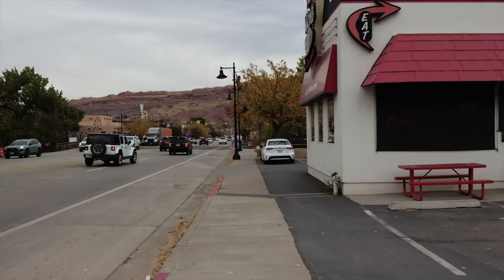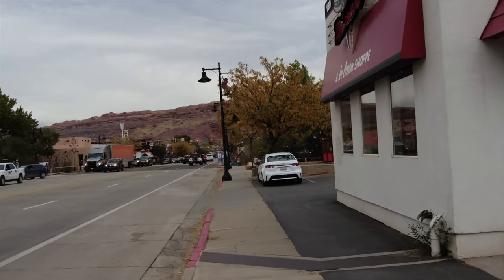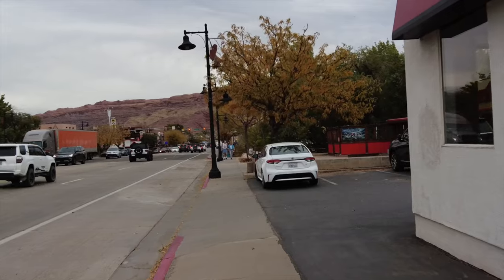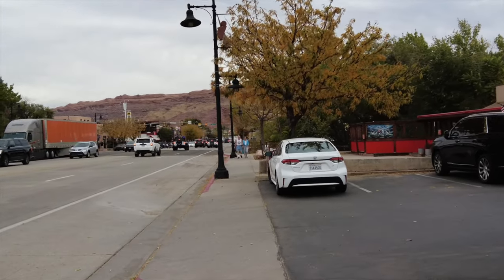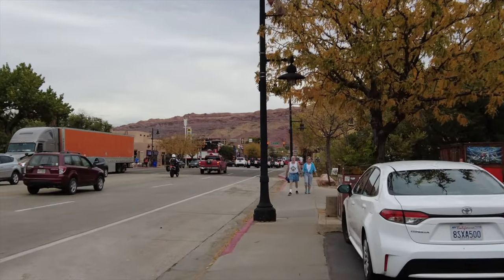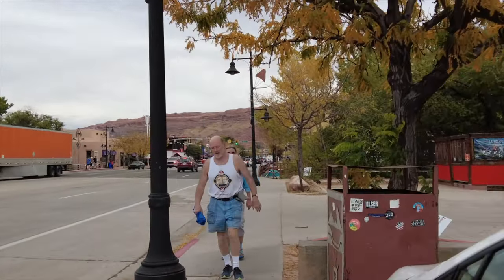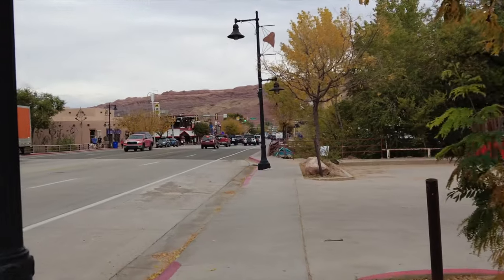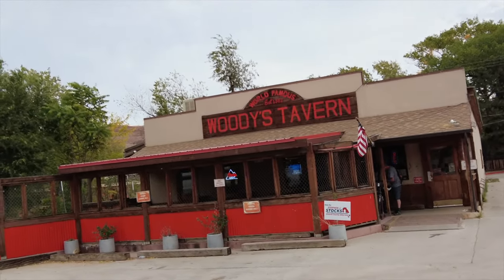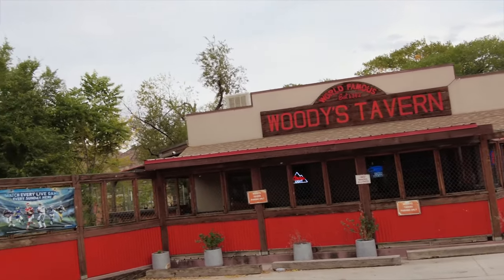Never tried this Moab Diner, but all the food places are just overcrowded. There's not enough restaurants for the people here. There's a place called Woody's Tavern. It seems to be popping in the evenings. They have pool tables, cold beer. They say they have the coldest beer in town, guaranteed.